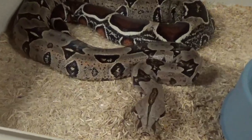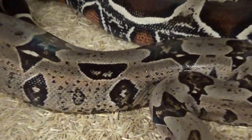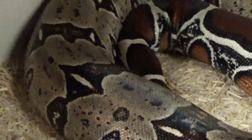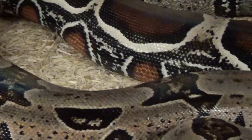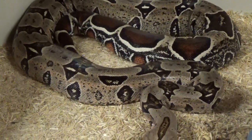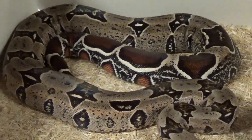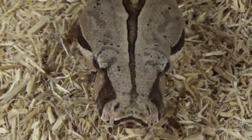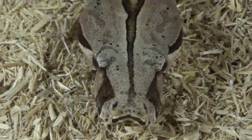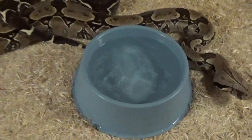One more quick shot of the females. Check me out. That's female number two. And one last time, female number one. She looks dark today.